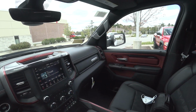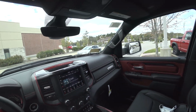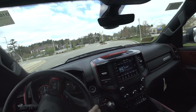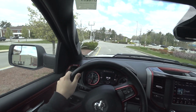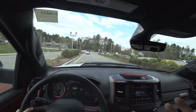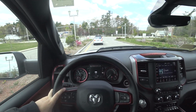Definitely has a lot of road presence. Very distinctive. You know exactly what it is when you see it. Definitely, on the lot next to a bunch of other 1500s, it definitely stands out. The Rebel is kind of our off-road package, almost like a Raptor fighter. It's pretty cool.